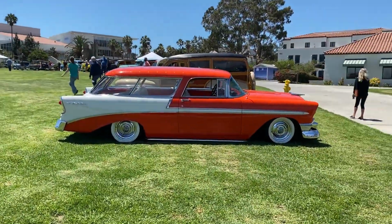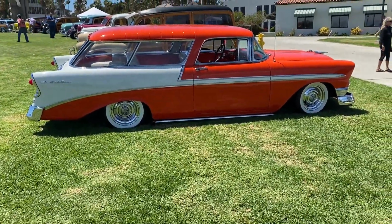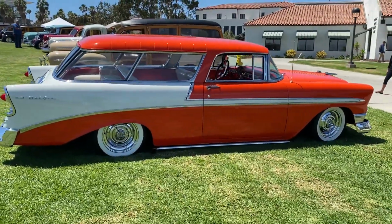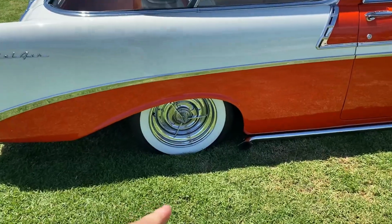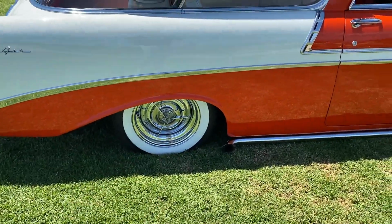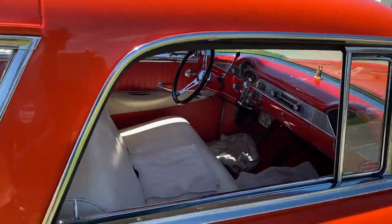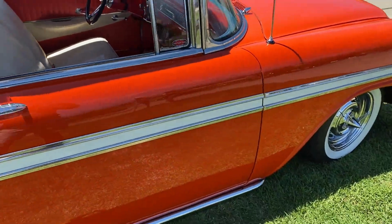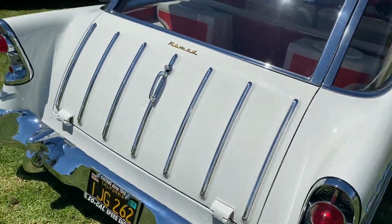Hey, my favorite year. 1956. Bel Air. Look at this, got the 56 Bulls hubcaps on it. Tangerine, I think this is. Really pretty car. Oh my. Wow. The Nomad.